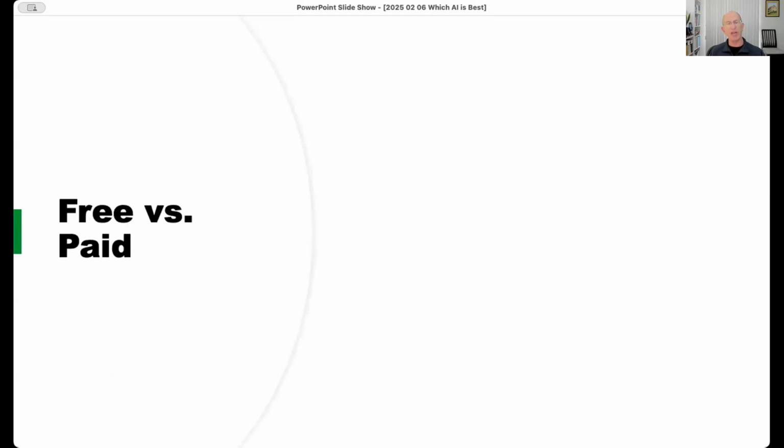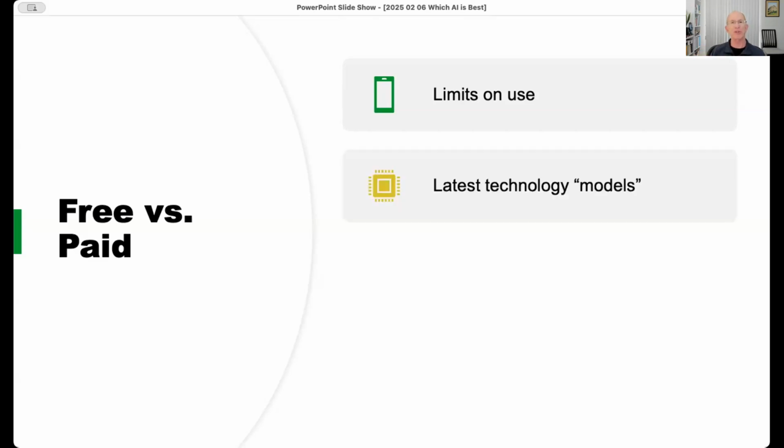There's free and paid versions for all of these. The free versions have limits on use. For the average consumer user, that's never going to be much of an issue. We just don't place that many demands on AI. But if you were in a workplace or if you were using it for coding or programming or generating images for graphics, you might see a limit on your use for the day. And the free versions may not be as fast at responding as the paid versions. Usually they charge about $20 US a month.